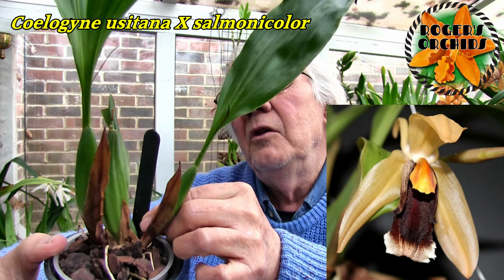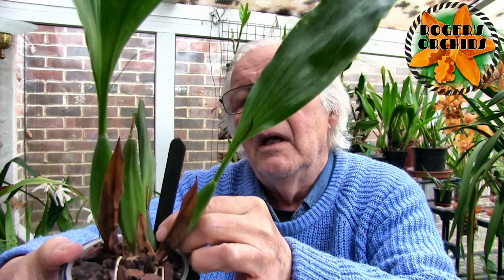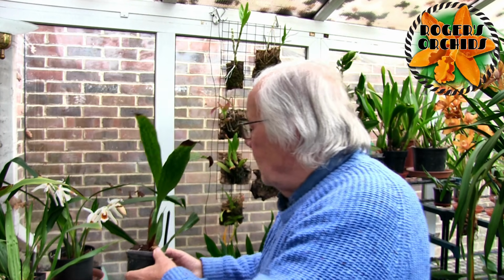Right, now this one again is a small division. I have grown a new growth on it. Previous one not very big, this one a bit bigger, but I would say heading up towards full size. And this is Usitana crossed with salmony colour. You can have a look at that one. It's a bit of a mouthful. You focusing? Probably not. There we go. So that's that one. Can't remember. I don't think this one's bloomed for me yet. It might have done, but I don't think so. It might do on the latest growth, but I doubt it because it would have done it by now. So possibly on the next growth up. So that's that one.